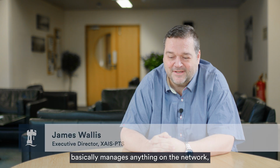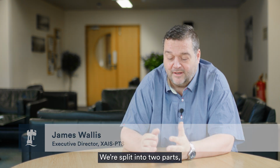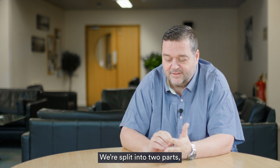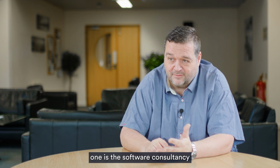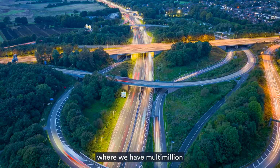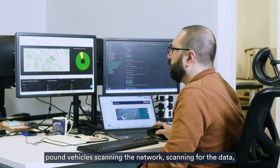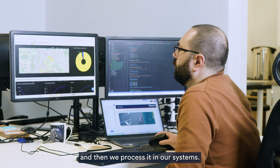XAIS-PTS basically manages anything on the highway network. We're split into two parts. One is the software consultancy side, and the other is the data collection side, where we have multi-million-pound vehicles scanning the network for the data, and then we process it in our systems.